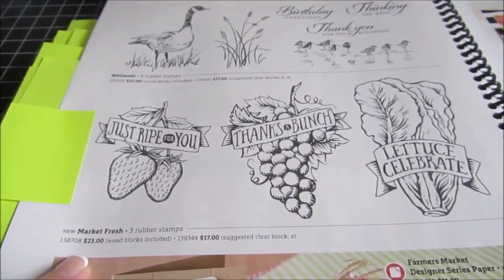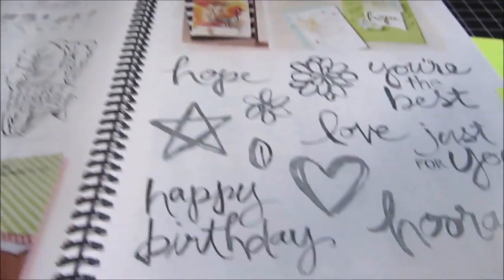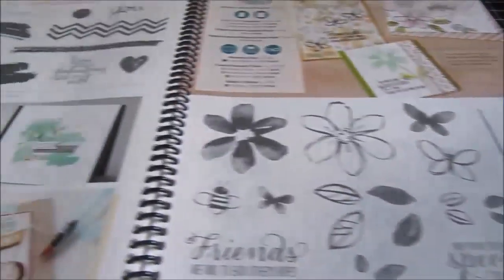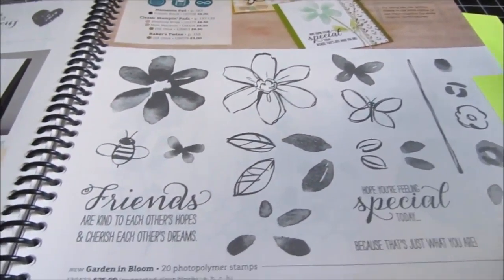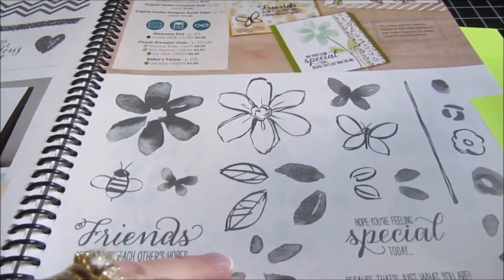Market Fresh is new. Thanks a Bunch. Let Us Celebrate. Love it. Watercolor Words. Love, love, love this stamp set. Love this stamp set. I will be getting this one on my order. Garden in Bloom. It coordinates with the English Garden Designer Series paper.